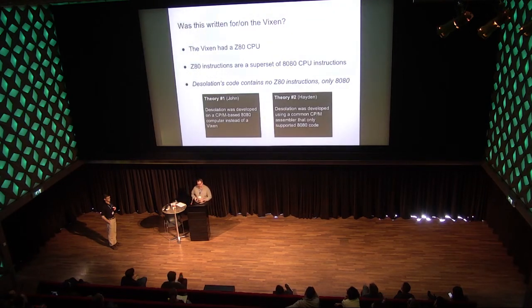That led us to a couple of theories of development here, with John believing that Desolation might have been developed on some other CP/M machine with an 8080 processor instead of on the Vixen, so when they were testing, they wouldn't be able to make use of these extra instructions. My theory is that Desolation was developed maybe on the Vixen or another CP/M machine with a Z80 processor, but it used the assembler that came with the operating system, a really common assembler, and that assembler only supports these 8080 instructions, even if you're on a processor that has additional ones, and you'd have to make use of some weird tricks and hacks to get access to them.